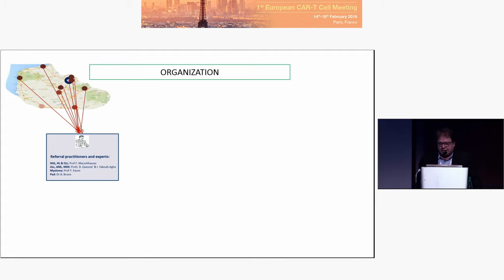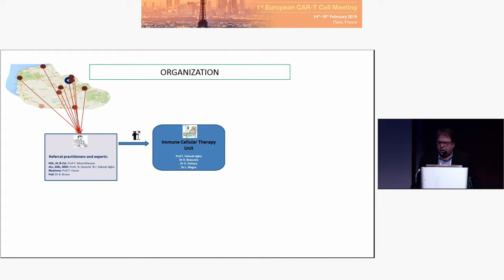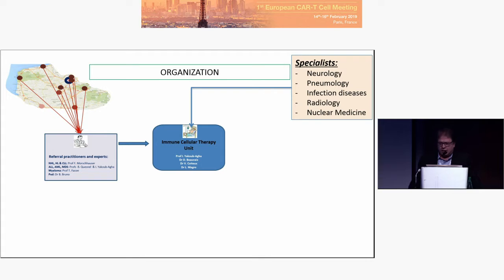T cells. Then they send the patient to our unit so we can confirm the indication, and we really need to confirm the feasibility of such a treatment, and then we can issue an agenda with all the dates for the patient. Of course, we are helped by many specialists. It was very easy to have them because they were already working with us for allogeneic patients.